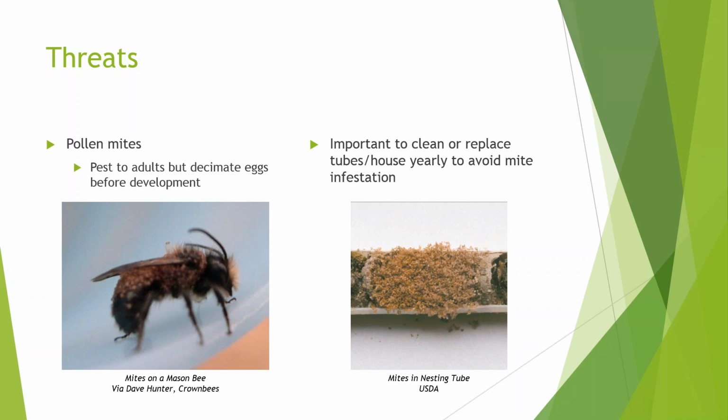So one of the big things to help prevent mite infestations in a house is, in the spring, to clean out the house or to put new nest tubes in so that the mites that were picked up the year before do not contaminate the generation.